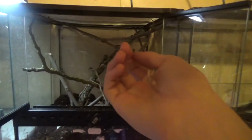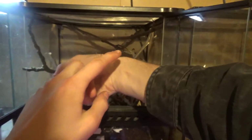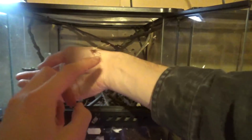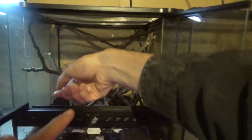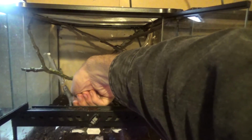But they are a stunning looking mantis. They've almost got purpley eyes. I think that they will look great in a communal.